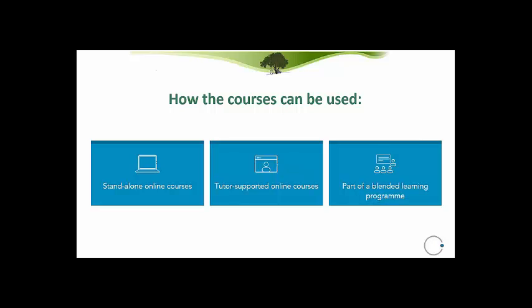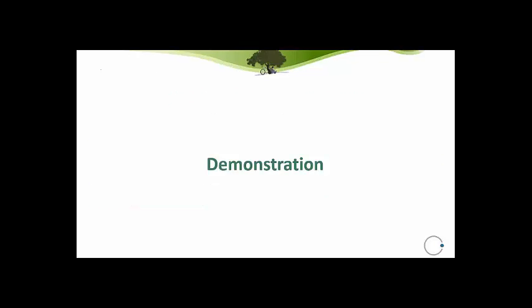Bear in mind that these courses can be used in 3 different ways, and often universities use them in all 3 ways. So I think we'll now hand over to Sarah.